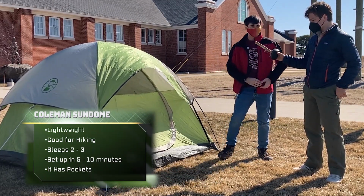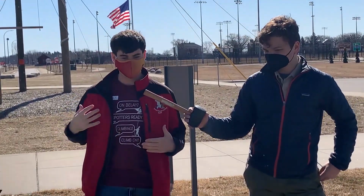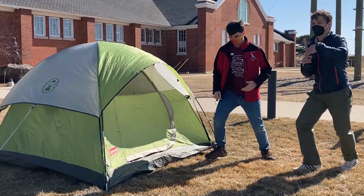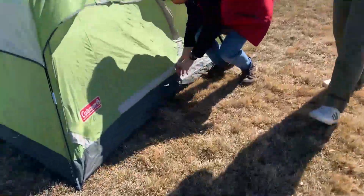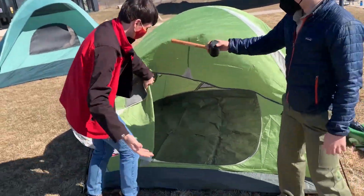Not bad at all. I love to bring this tent camping. It's really nice, really light, and it can fit 3 people in there, but only 2 comfortably. Would you like to take a look? Yeah, let's take a look. Get in here. It got stuck. All right, come on in.